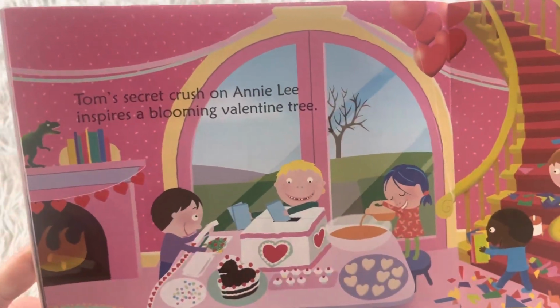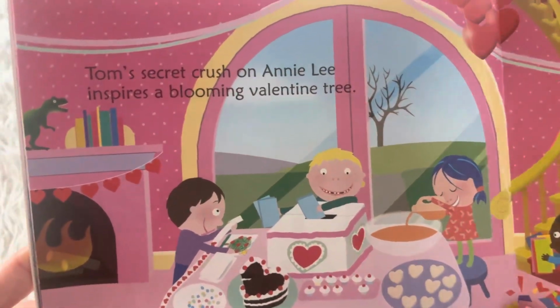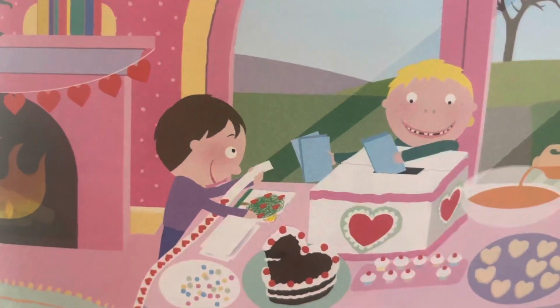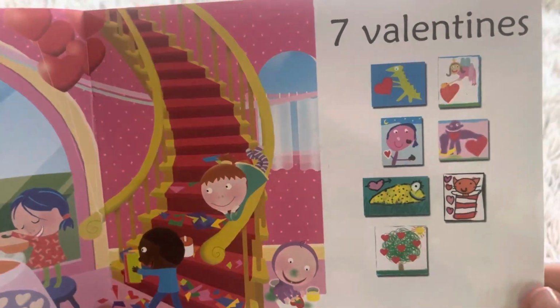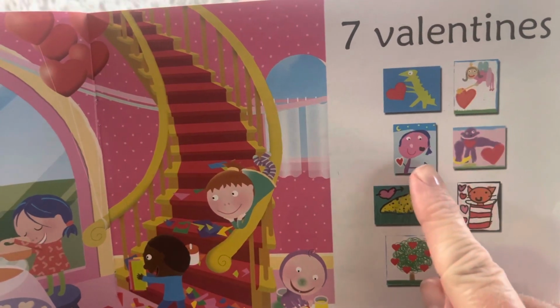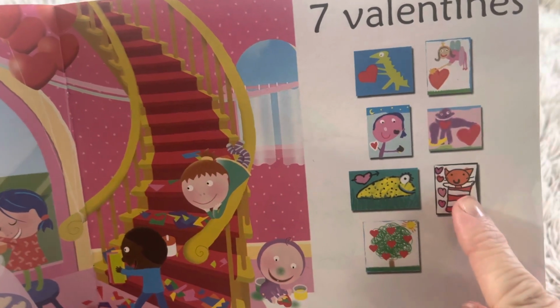Tom's secret crush on Annie Lee inspires a blooming Valentine's tree. So it looks like he's making an apple tree, but instead of apples, he has hearts. Seven Valentines. Let's count together. One, two, three, four, five, six, seven.